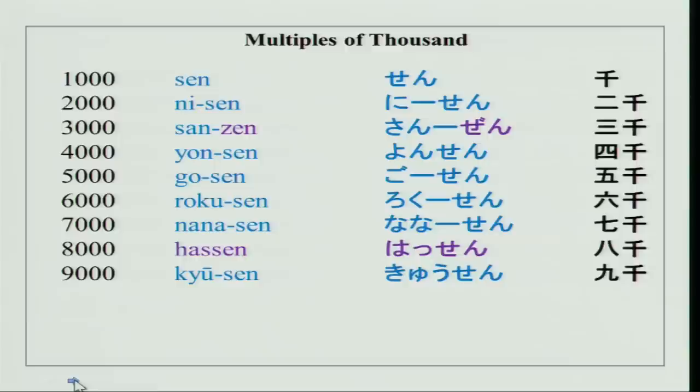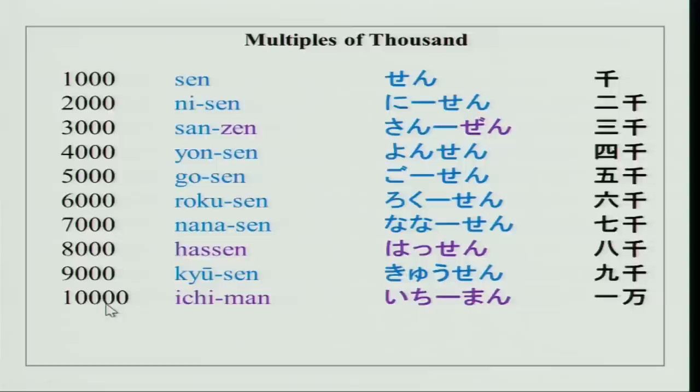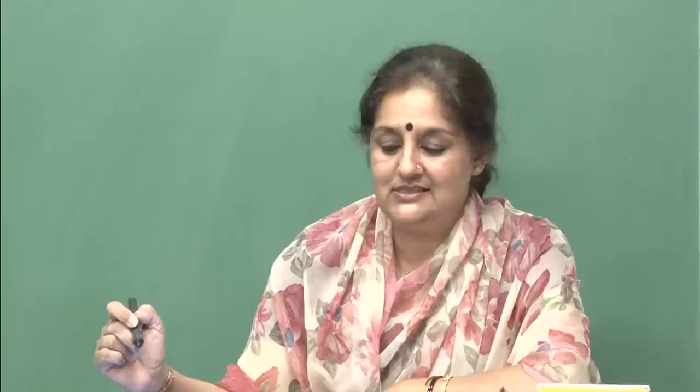and it is not jusen, but it is ichi man. So, the counter for 10,000 is man, and ichi is for 1. Ichi man means 10,000. Ichi man, ni man, to 10,000. So, ni man. So, that is how you will practice your numbers, please, from 1000 till 10,000.